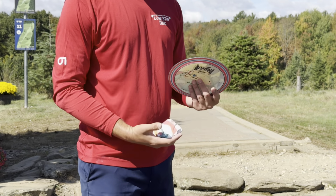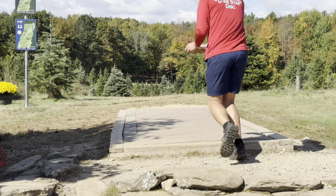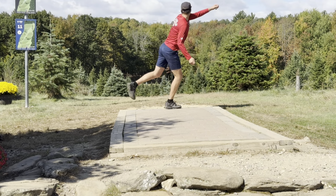Kind of right to left headwind today. Maybe more crosswind. Yeah, center cut. Should have about 300 feet in. Straight putter, probably my choice there.